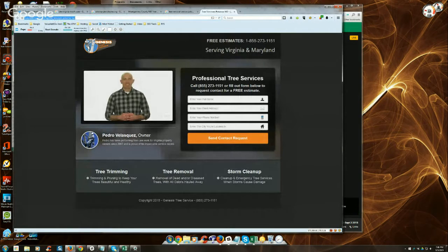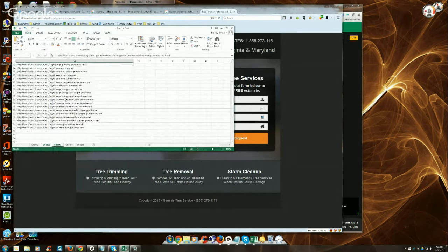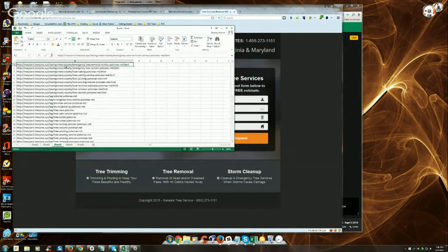But I'll show you the spreadsheet again. If we come back over here, you'll see I did a search and I found all the pages and posts, the tag pages and all the posts from that site, maryland.treepros.xyz, that contained Potomac, Maryland, or that were targeting Potomac, Maryland. And you can see that I came out with 31 URLs. So I have 31 targets. What I mean by that is I wanted to build links specifically to these 31 pages and or posts, right? These are tag pages or posts, so that I could boost any one of these into ranking better for any keyword that has to do with tree services in Potomac, Maryland, right?